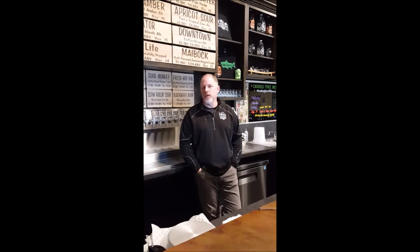As far as our number one seller out in the marketplace through distribution at the grocery stores and the convenience stores, we're looking at Hop Notion IPA. That's our flagship IPA. It's just a really well balanced IPA. It's not too bitter. It's not too dry. It just has a good, well balanced IPA feel. It's at about 6% ABV and about 83 IBUs. So it just fits right in, and it's a good all-around IPA.